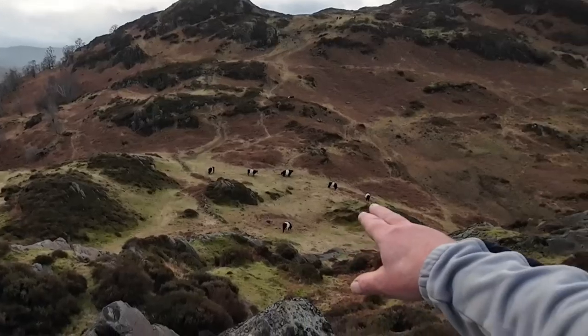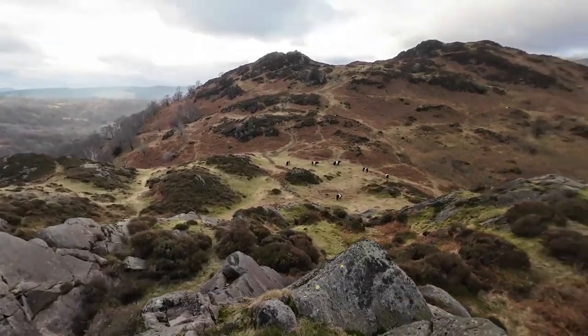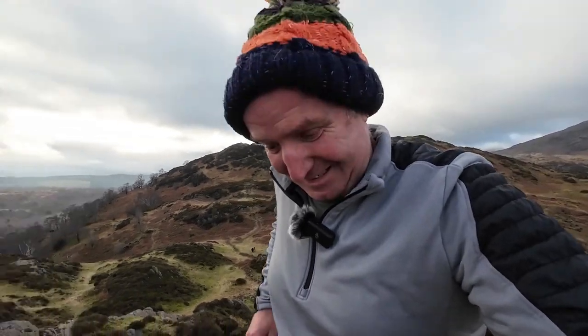Steve has just been chatting a cow up down here. Nice bunch of cows there, so he's been getting cows excited. So he might suddenly appear with a big smile on his face. If he does, he'll wonder what we've been talking about, won't he?